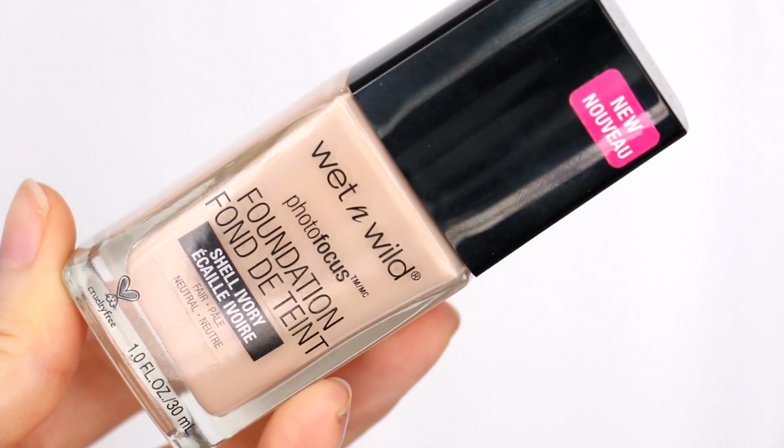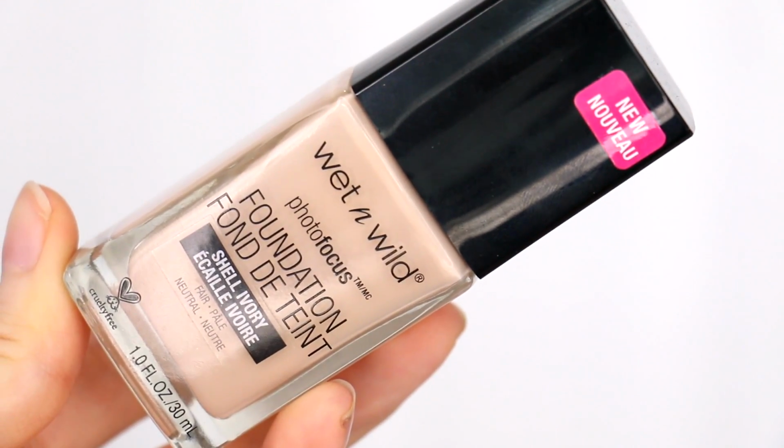Oh my god, it decided to get its revenge on me. Holy schmoly. Whoa. It's now officially a no, because F you too. Wet n Wild Photofocus Foundation. I have tried so hard, and I mean so hard, to love this. I've tried to love you, and you keep doing this to me. We both agree that we can't stand each other.